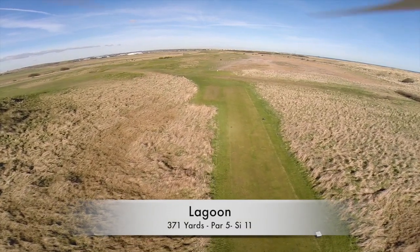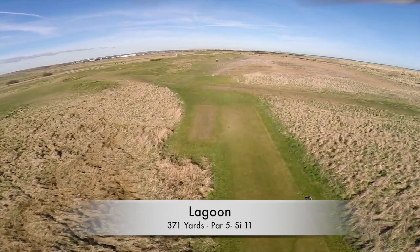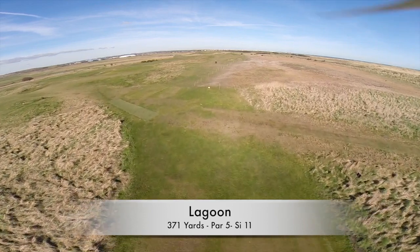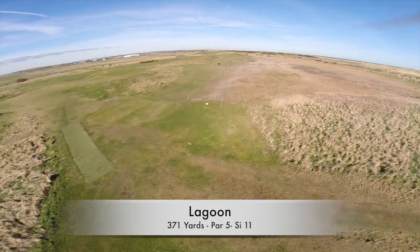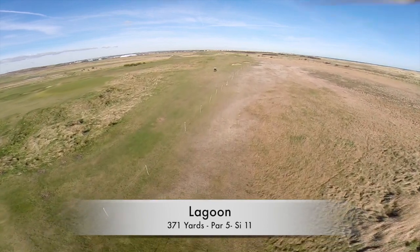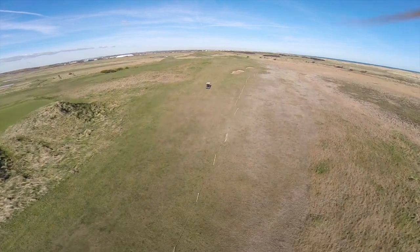This is a true risk and reward hole. The drive needs to avoid two strategically placed bunkers in the middle of the fairway and that water hazard over on the right. However, stray left and your ball may well be gathered into that steep-faced pot bunker, or if you find the left-hand side of the fairway, you'll have a blind approach into the green.